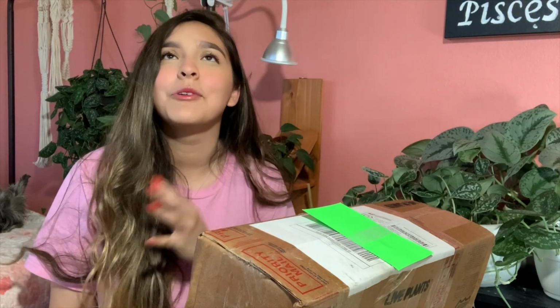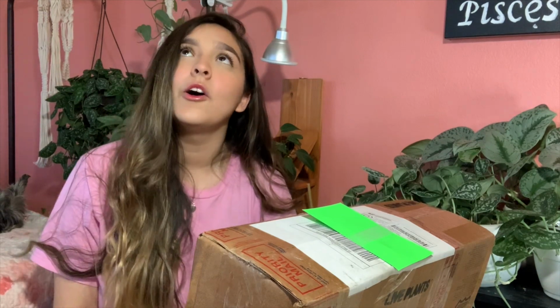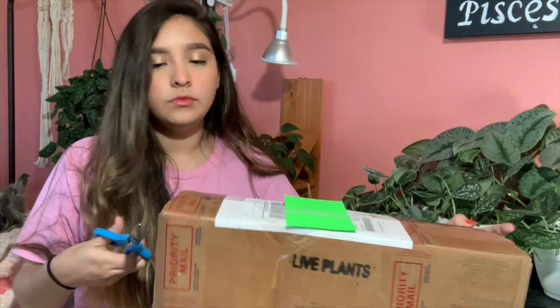I am really sad because I was actually between two plants while I was making this order, but the other plants sold out on me, and I wish I would have just bought both of them and not debated it at all. So I did just end up getting this one plant. I was only supposed to buy one plant anyway, but yeah, I'm really happy. This is the first time that I've ever ordered from Gardino's nursery, so I figured I would open up the box with you. So that's what we're doing, and let's just start opening it.